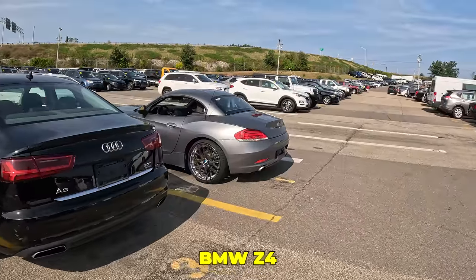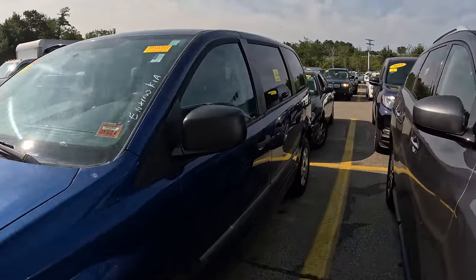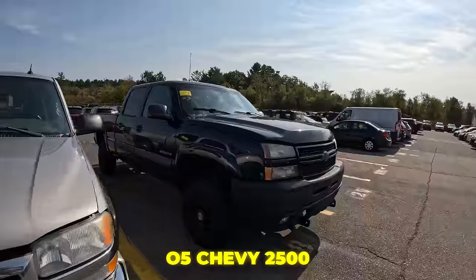I love these Z4s. But we're going into winter. We're already in fall. I've gotten rid of almost all of my toys. Trucks, SUVs, practical cars are what I'm searching for now. All right, 2010 Dodge Caravan. Rust, there's a weird cage in the back. We don't want this. 05 Chevy 2500.